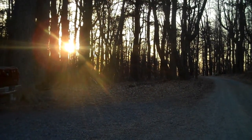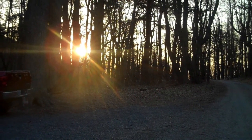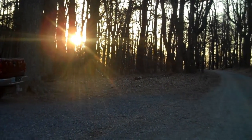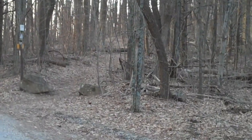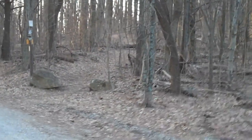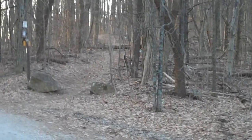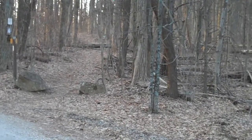Good morning. It's about 7:30 in the morning, 36 degrees. We're here at Petites Gap, and today's objective is Bearwallow Gap, 25.3 miles away. This will be my longest run so far on my quest for the AT. And I'll just see how I'm doing.